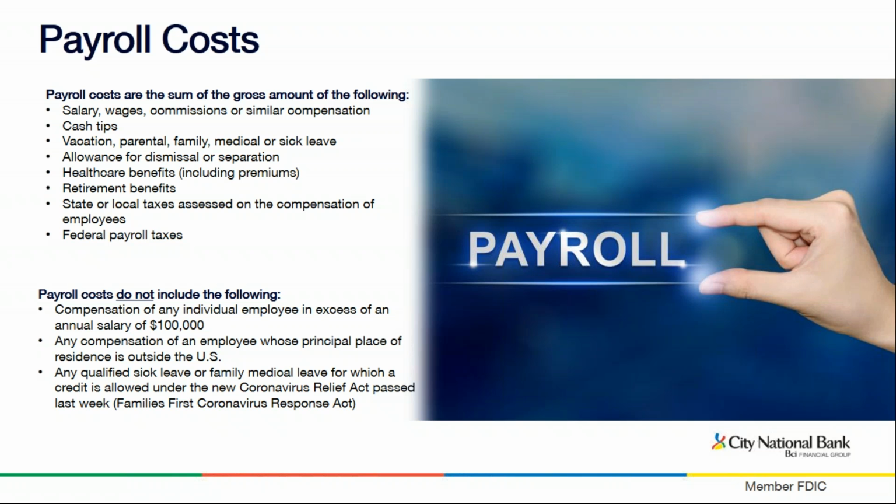So first, payroll costs are all wages, salary, commission, cash tips, gross amount of salary, any vacation, parental, family, medical, sick leave that is paid, any allowance for separation or dismissal of employees, all healthcare benefits, retirement benefits, state and local taxes paid by the company, and all federal payroll taxes paid by the company.